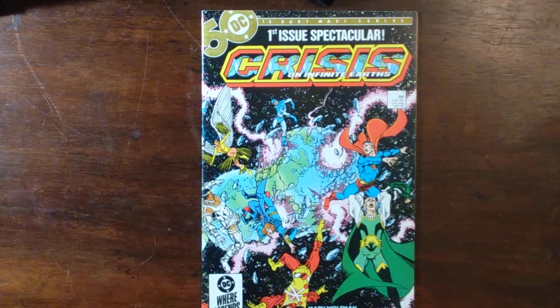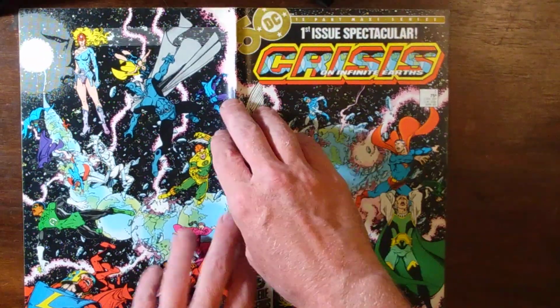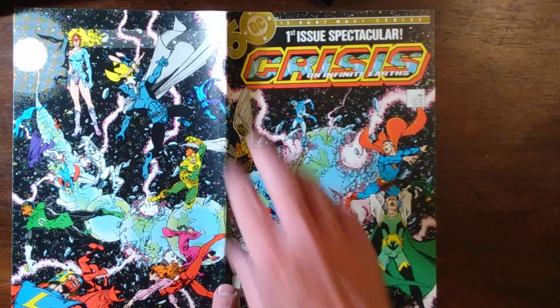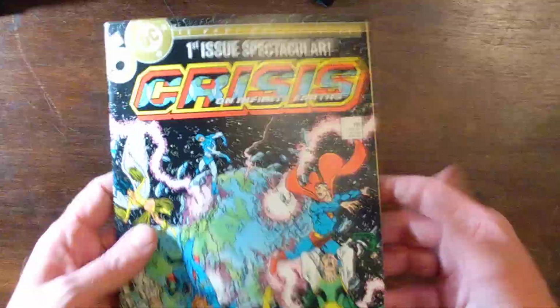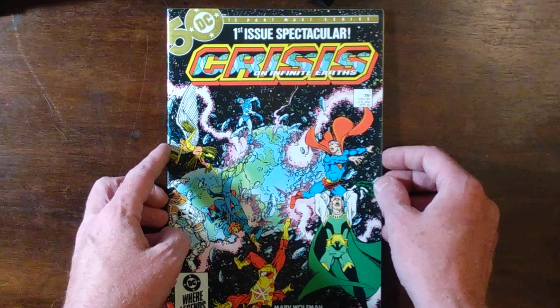I look at comic books new and old. Today I'm looking at an old comic book, Crisis on Infinite Earths #1 by DC Comics. This was the first issue of a 12-part maxi series, but I guess essentially it's a mini-series, which was DC's response to Marvel's Secret Wars. Marvel did a big crossover with all their heroes and villains, and DC about a year later did the same thing.